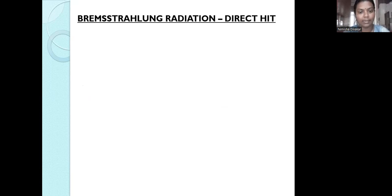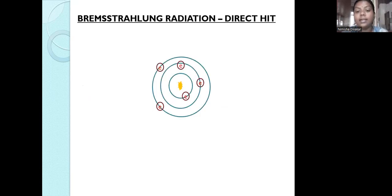So what happens in a direct hit? Imagine this is a tungsten target in the anode. The yellow color denotes the nucleus, and the other one is the tungsten atom with the nucleus and electrons surrounding it. This is the electron coming from the cathode. This electron comes from the cathode, hits the nucleus, and there is a momentary vibration, and in that force the electron recoils away from that position. So from the cathode an electron comes, hits the tungsten target nucleus, then goes away. In that momentary vibration, an X-ray photon, or Bremsstrahlung radiation, is produced.